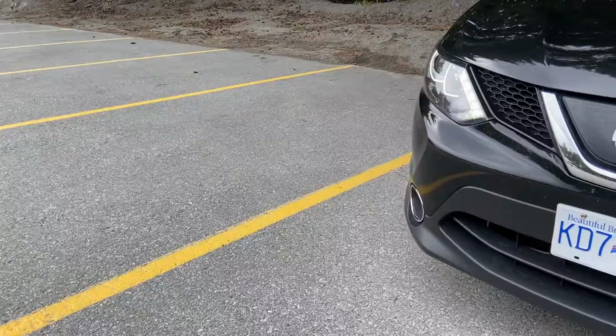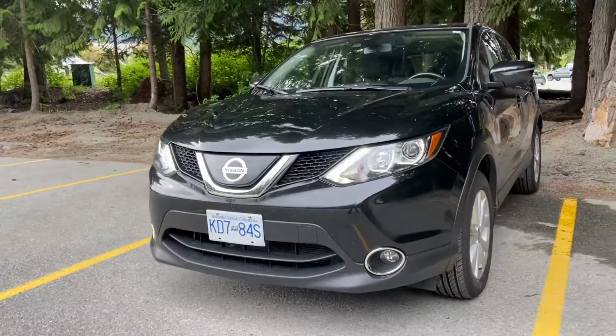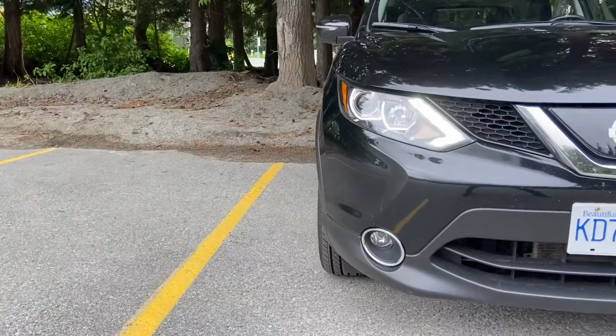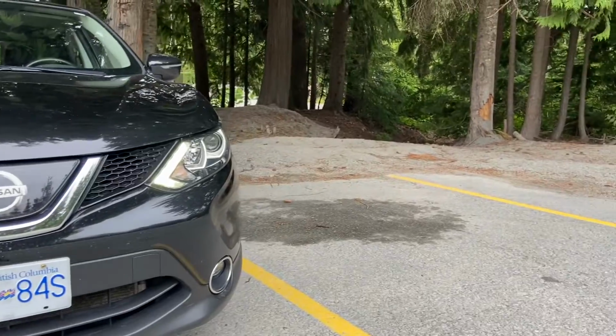So let's start off with the exterior. Overall, I think Nissan's done a pretty good job styling this car. On the road, it looks a lot larger than it actually is, and that I think is in part due to the front end. The front end of the Rogue Sport slash Qashqai very closely mimics the front end of the previous generation Rogue. So when you're driving this on the road and you see it coming in, you think it's just another Rogue. So shout out to them for making that front end look a lot bigger than it actually is. And that theme kind of continues on with the rest of the car too.